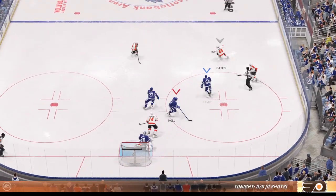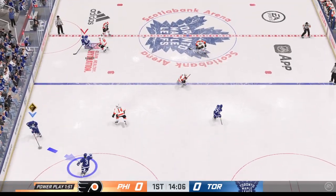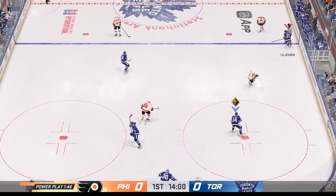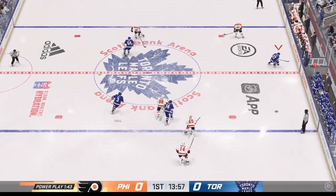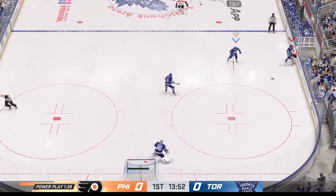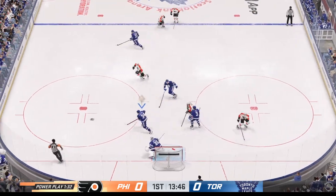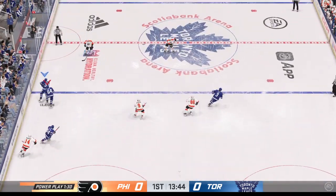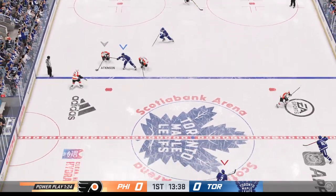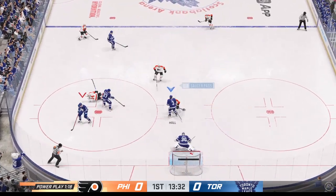Couturier's got it, and they'll go on the attack here in the offensive zone. Toronto's penalty killers get a hold of it. Looking for space inside the D zone. Oh, and that's poked away in the offensive zone by Farabee. The Leafs get a hold of the puck along the boards. And he takes the feed. Poked away in the neutral zone by Atkinson. Along the right wing, they enter the attacking area.